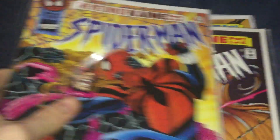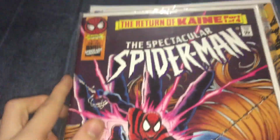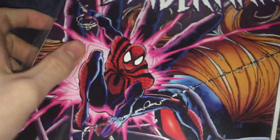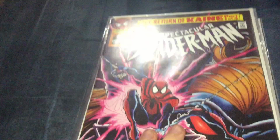I'll mention this briefly. I'm reading the goddamn Clone Saga again. Right now I'm reading Return of Cain, which is a 4-part story that never really gets resolved. The Clone Saga is batshit crazy, guys. It is insane.